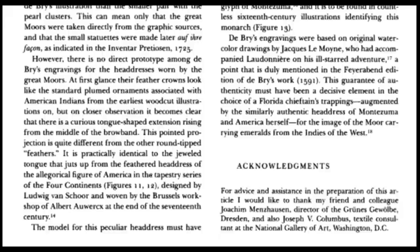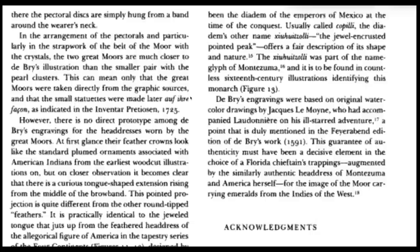The model for this peculiar headdress must have been the diadem of the emperors of Mexico at the time of the conquest, okay? Usually called copilli, the diadem's other name is Xihuitzolli. All right, so you see how they combine a lot of different things of American Indian chiefs and put it in that one statuette. They're calling it a Moor. Now they want you to think it's from Africa and all that. You know, gotta dodge the hijack. You guys see what they're letting us know here, right?